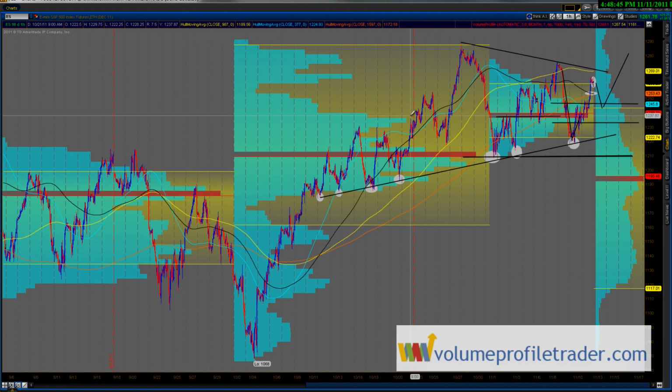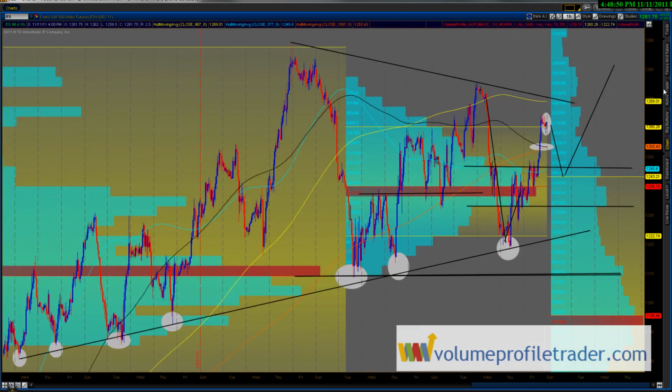Markets move higher, markets move lower. Our job is to determine which way is the highest probability. From the looks of it, this market has an opportunity to go higher. This downside line is not a trend line, because all it is doing is connecting two recent highs.